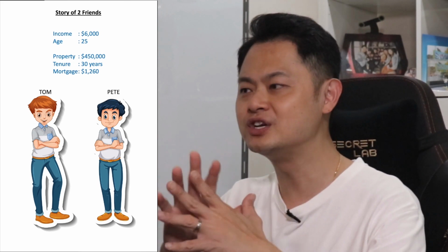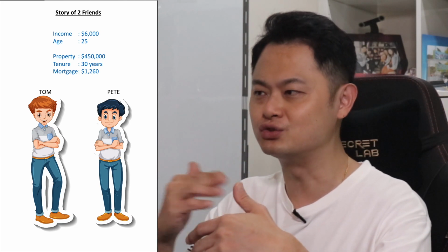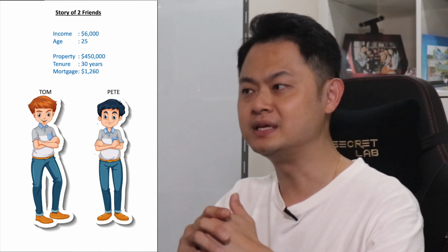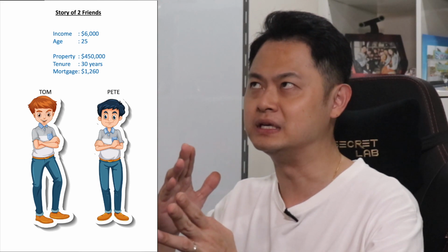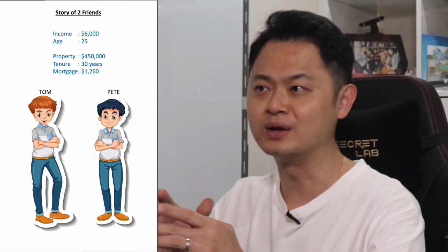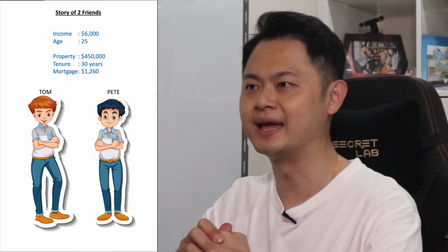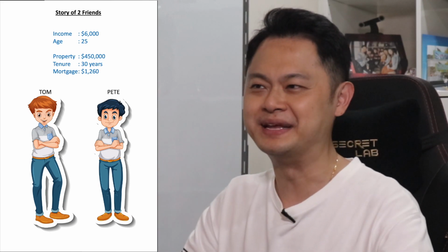For these illustrations, there will be some assumptions: the income will remain constant throughout. They will sell the property in 30 years' time, and they'll be at age 55 at that time. The installments will also be constant at $1,260, and they will sell at $600,000, and they will spend all their money every year or every month, right?